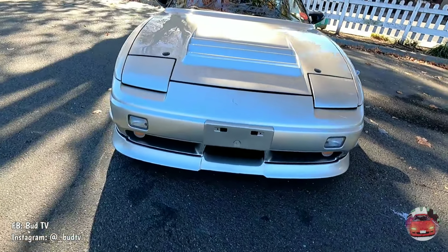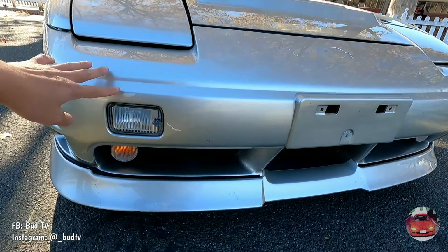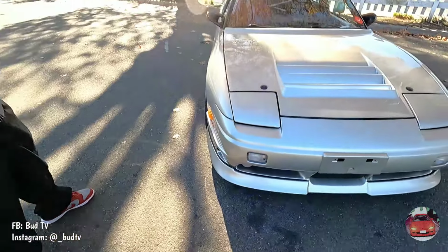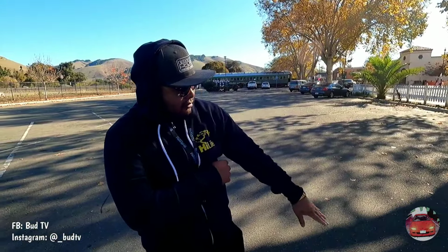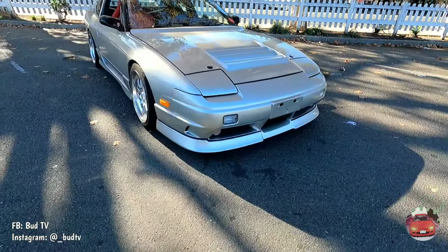So, yung front bumper na to, is it a separate piece from your lip? It is a separate piece from the lip. Okay, tell us more about it. Yung lip kit, actually, the whole aero, even from the side all the way to the back. Oh, it's a complete body kit.